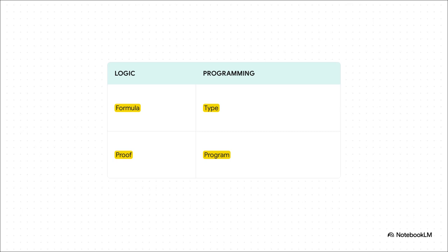And this is where it all clicks. It's a perfect one-to-one mapping. On one side, you have a logical formula, something like, for any input A, I can produce an output B. Well, in programming, that's just a data type. But here's the incredible part. The step-by-step proof that you create for that formula, that becomes the program. The proof is the algorithm. Let that sink in for a second.